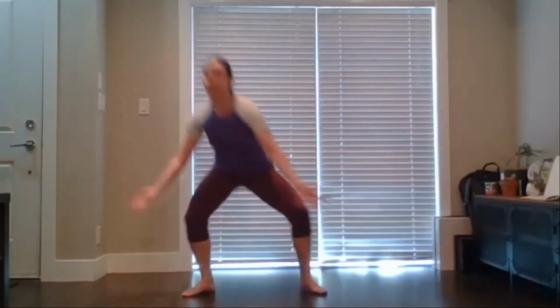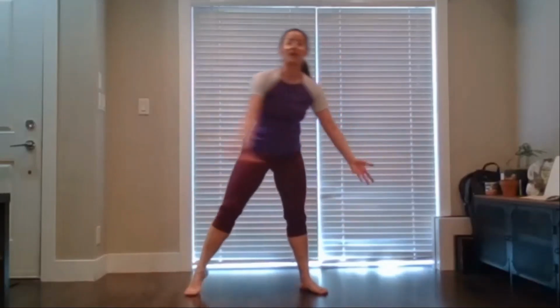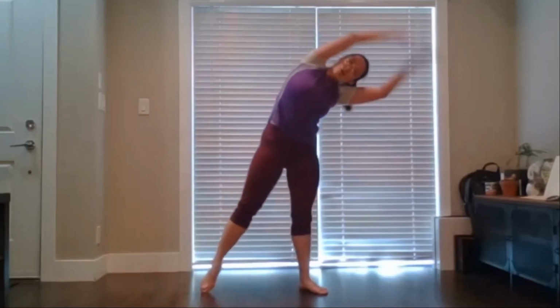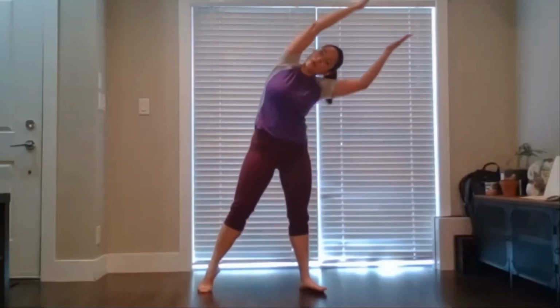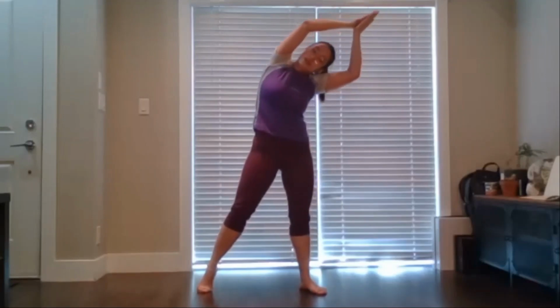Now, when you clap on the diagonal, I don't want to see anybody do this. That's not a diagonal because now we're rotating. So when you clap, you're actually trying to frame your torso to face forward, but your arms are either side of your ears, okay? Okay, you can do this. 2 minutes. Are we ready? 3, 2, 1, and go.